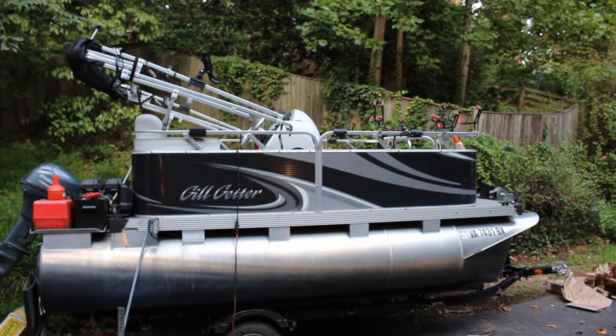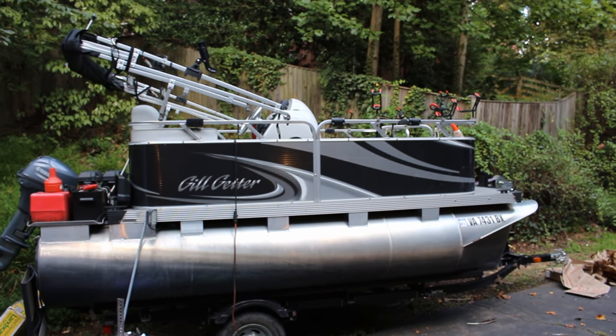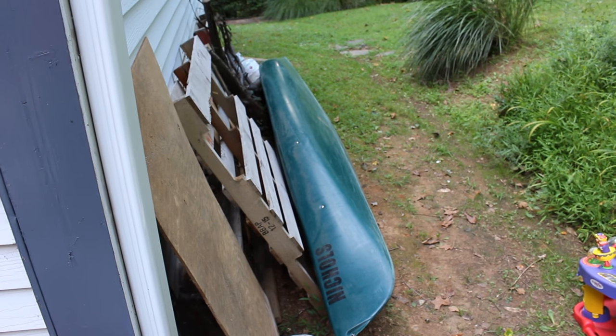There's my other boat, my Gilgetter 713 fishing cruiser. That's what I do a lot of my videos on. And I've got a couple kayaks floating around here too. There's one of my kayaks. It's an Old Town tandem. And I've got a Pelican sit-on-top kayak sitting around here somewhere too.